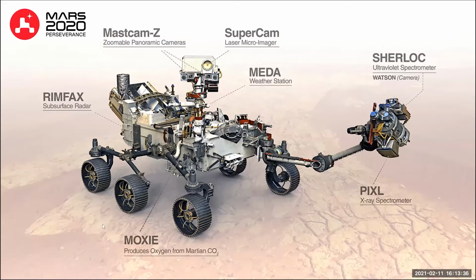It has an instrument that's going to produce oxygen, or demonstrate producing oxygen, from the Mars atmosphere. That's a really cool technology that we're going to demonstrate with this rover. It has a bunch of instruments on this mast, the head of the rover that sticks up. It has an instrument called Mastcam-Z, a zoomable camera. These cameras are for science, to look at the surface and off in the distance of Mars to explore.